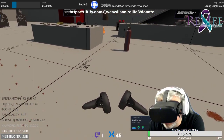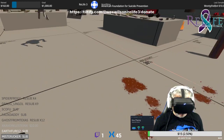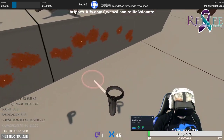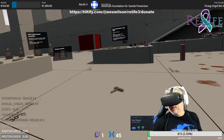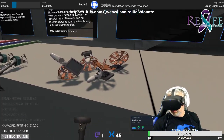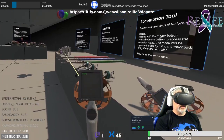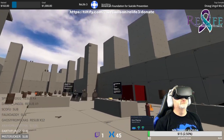Okay, this looks cool. What's this? An entity scanner. What does this do? Ready to scan. Whoa!